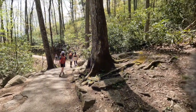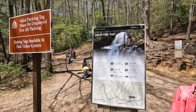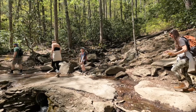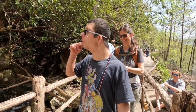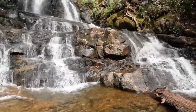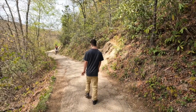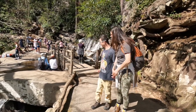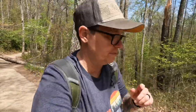Hiking is one of our favorite things to do as a family, and finding a hike with a waterfall, well, that's a bonus. The Laurel Falls Trail is a popular moderate hike in the Great Smoky Mountains National Park. It's a paved 2.6-mile round-trip journey that leads you to a cascading 80-foot waterfall. The trail is named after the mountain laurels that bloom along the path in May and offer scenic views along the way. But be prepared for crowds, especially during peak season, as this is one of the park's most visited destinations.